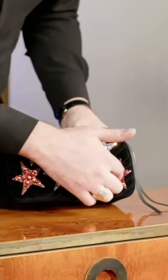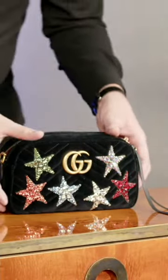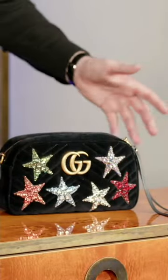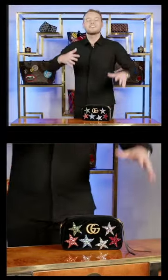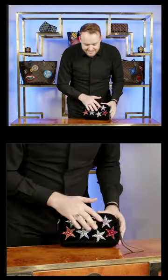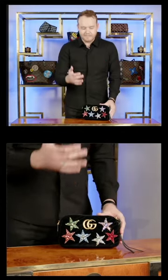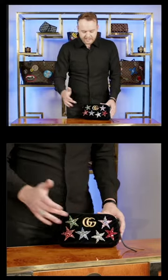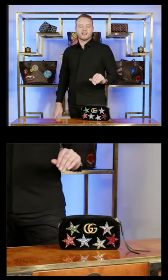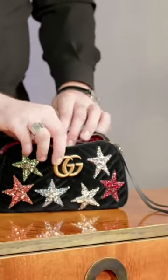Here we have 1, 2, 3, 4, 5, 6 beautiful embellished stars. Only two, actually no, two are not alike. I thought these both were blue, but it's because it is so sparkly and the light shining on it makes them almost look like two different blues. This one's more of an iridescent, just rainbow colors, blue, clear crystal, green, red, and then a pink, almost orangish color we have here. And then on a black velvet.